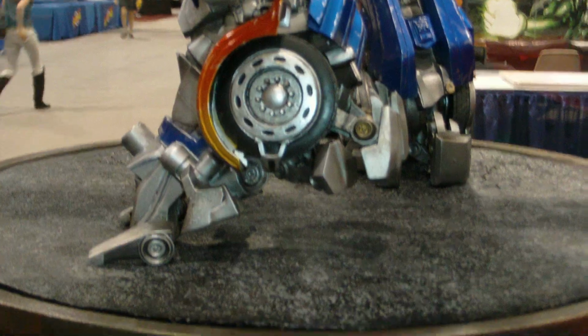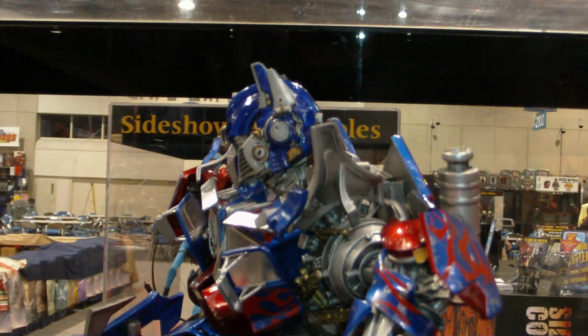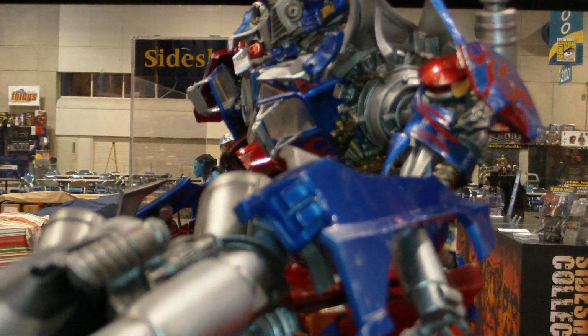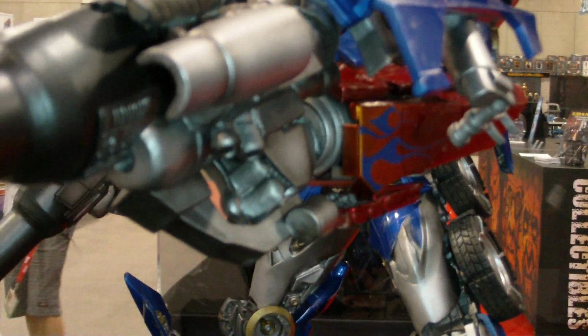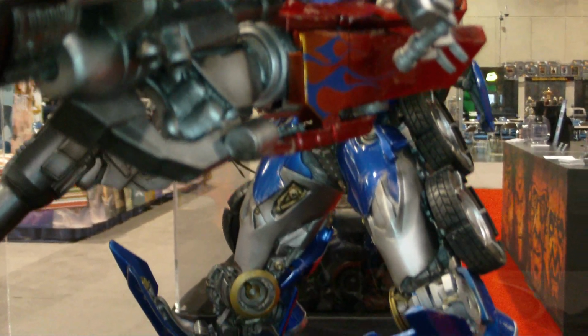There you go. And I think I have one more, which will be over here. And close. Look at that. Actually, look at that armpit area there. Somebody just smudged that up. It was probably me. Yeah, look at that gun. It's just awesome.